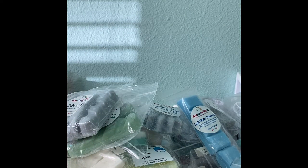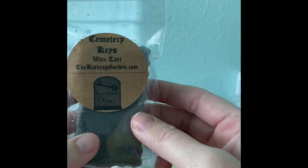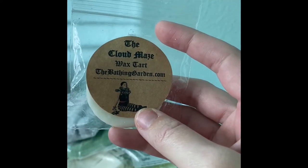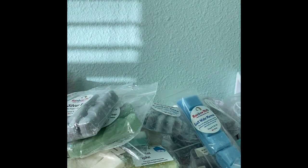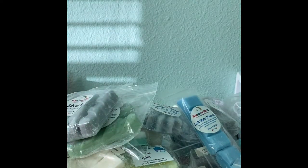And then from the Bathing Gardens, I have Marshmallow Rose Jam. I have Cemetery Keys. And I have a sample in The Cloud Maze. From Vintage Chic, I have More Cowbells, which is Bourbon Chai. A sample in Hotel California.